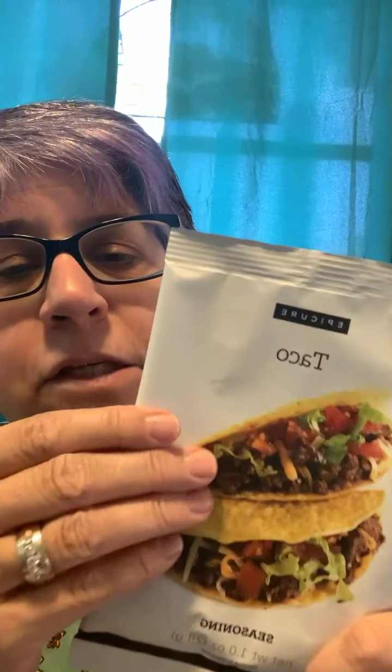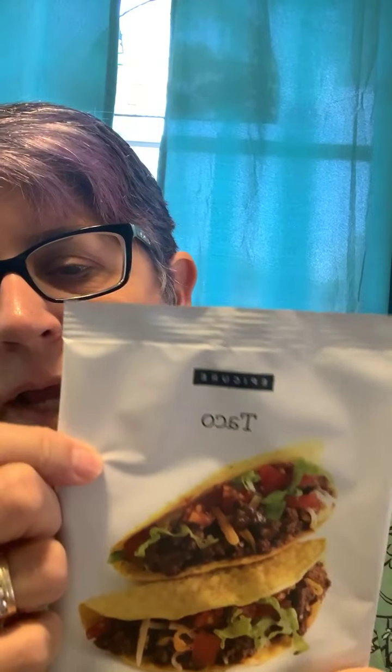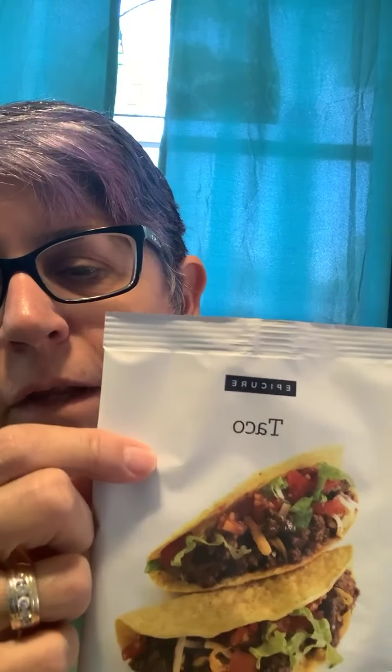So if you're making tacos and you like your meat a little saucy, this is a taco package. This is like the package you would find in the grocery store. If you like your tacos a little dry and just seasoned meat, you would use a small jar of taco seasoning. Both are very good.